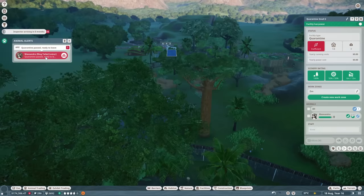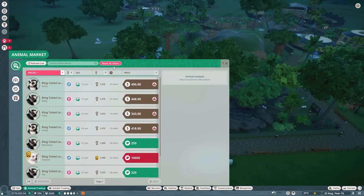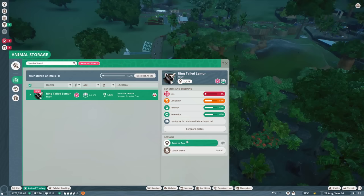We've also had a quarantine passed on our ring-tailed lemur, so let's move them in to make sure that our lemurs aren't lonely. Perhaps we should have a look and see if there are any more. Oh, there are. Okay, let's get this. I don't mind them being small so much. Let's get this one. And then let's move them to the quarantine.